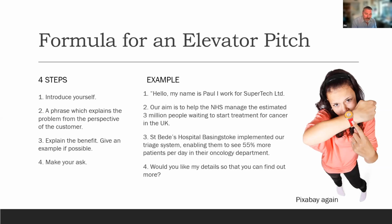You can work around it. You could go, oh, what do you do? And they will tell you what you do. Oh, my name's Paul, and so on. Nick also gave you his pitch, which was the protocol. That is equally valid. I'm just giving you a formula because sometimes it's difficult to think how you're going to get started, and if you start with the formula, you can change it to whatever you want.